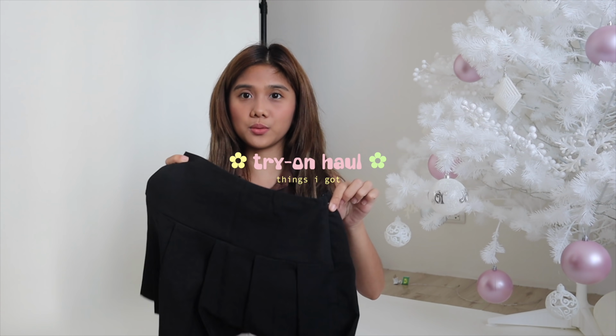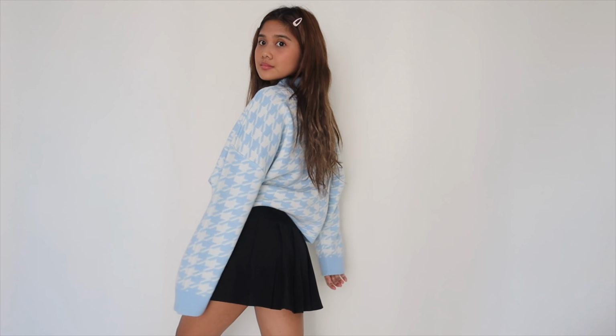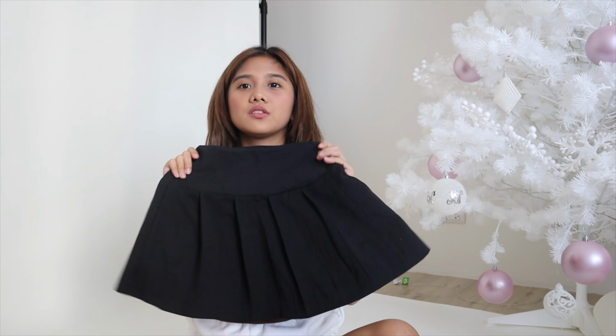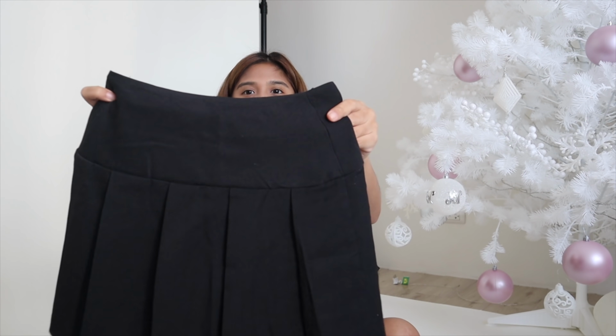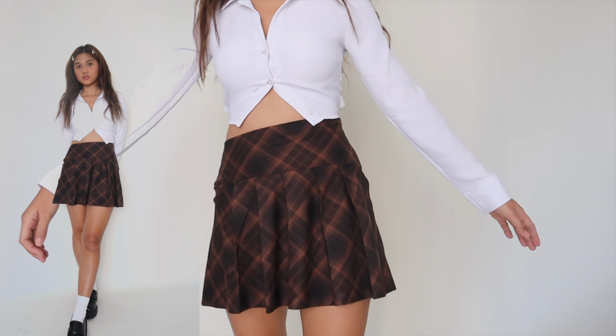This is such a Y2K skirt, and I couldn't find anything like this online or at the thrift shop na super sakto sa akin. So I'm so happy that I finally got one, because most of my black skirts are not in good quality, but this one, the fabric is soft, and I got that one in a plaid version. So it's a pleated skirt. Honestly, I wish I got two of these because sobrang gamit na gamit ko siya.